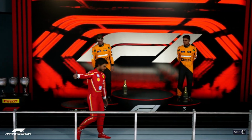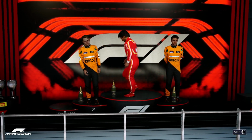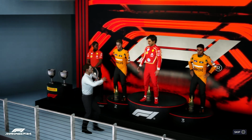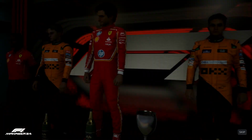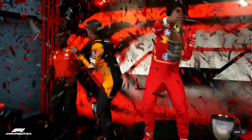And Carlos Sainz heading up to the podium now, the Spaniard adding another to his record. That sees them double their win tally for this season. They'll be delighted with that. So Sainz's second win. The McLaren's up there on the podium again. You've got to think that Singapore will be buzzing now for many hours to come.